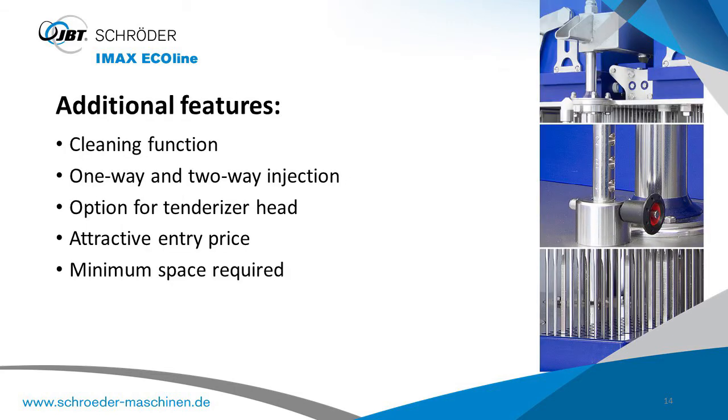Now, if all of that wasn't enough to convince you that the ECOline is a superior injector, let's look at some of the other features incorporated into the line. Let's start with what is an exciting innovation for injectors in this size class: the cleaning function. Push a button and the machine cleans itself, the needles, register block and transport rack.